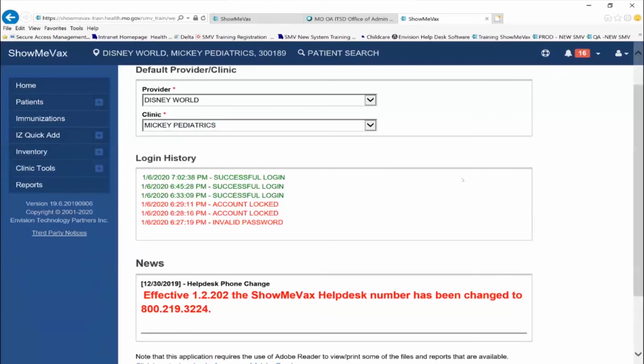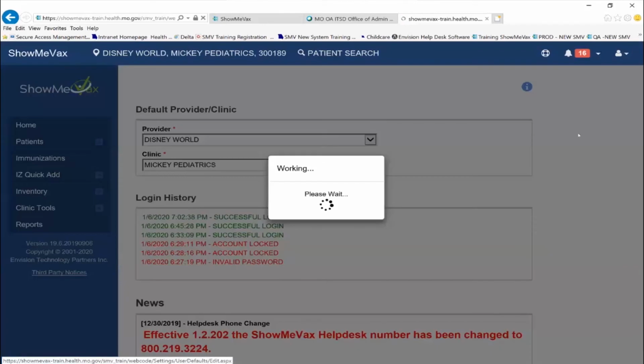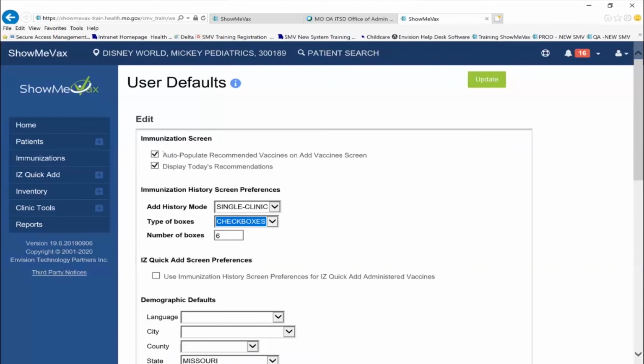Over here next to your name is a drop-down arrow. You want to click on the drop-down arrow. You want to go to the user defaults. You want to make sure the first two boxes are checked. Also under history, immunization history screen preferences, you want to make sure that instead of type of boxes, instead of date boxes, you have check boxes with a minimum of 6. This will help aid in data entry of historical information, make it go along a little bit quicker.